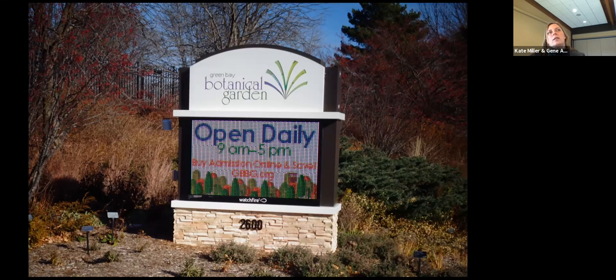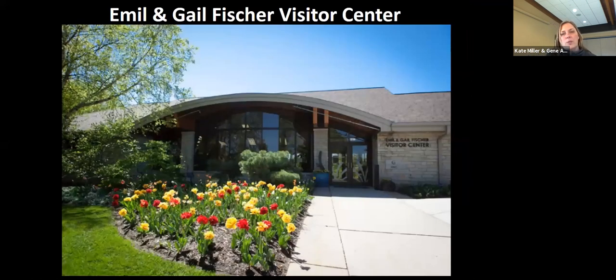And this garden came about as an idea of a small group of dedicated people who wanted to share their passion for horticulture with the community and create a space for learning and enjoyment. So ground was broken on the Emil and Gail Fisher Visitor Center in 1994. The first garden was installed in 1996, 2 years later. So 25 years later, Green Bay Botanical Garden has become the second most frequented tourist attraction, with only the Green Bay Packers facility receiving more annual visitors. That's according to TripAdvisor, and something we're very proud of and excited about as well.